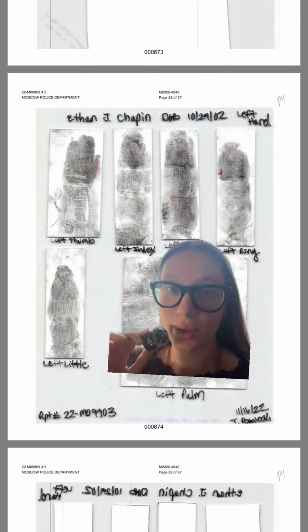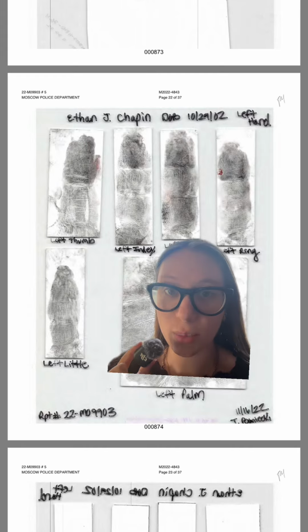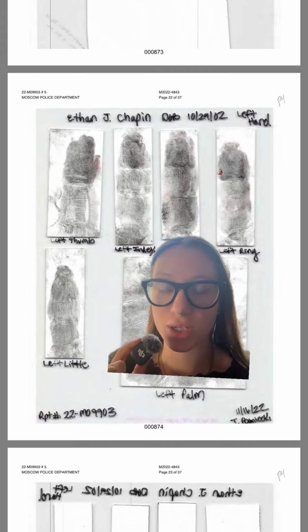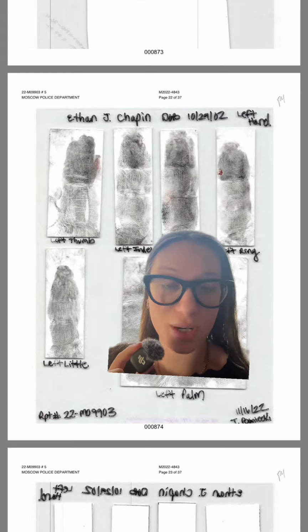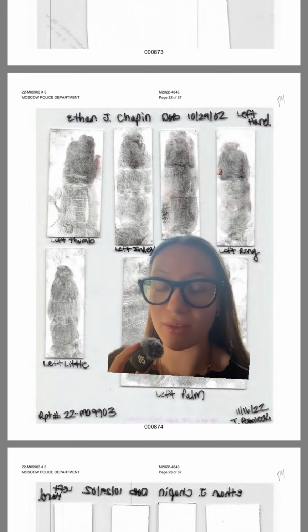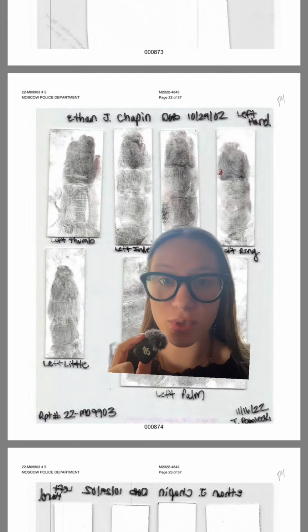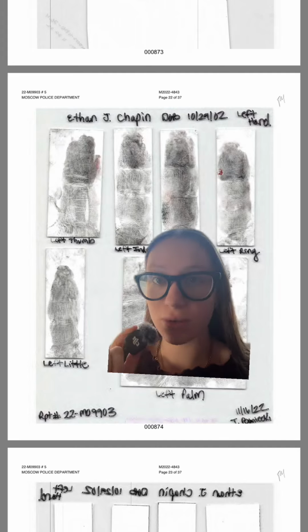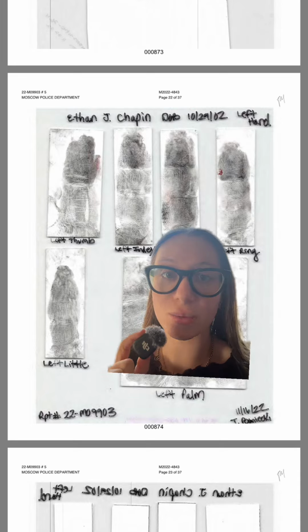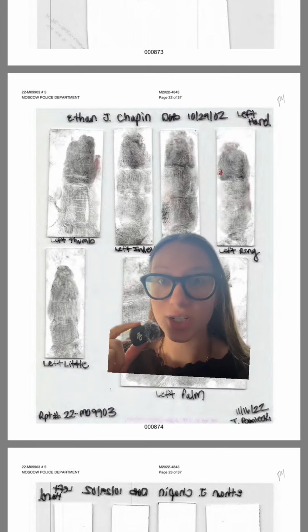what was happening. Now, in some of these prints, this is Ethan Chapin's, you can see that there's red marks. I'm not a forensic technician, so anybody that is an expert can probably explain it much better than I am, but yes, I do believe that is blood in the photos. They don't clean the victim's hands or wounds prior to fingerprinting. So any residual blood or anything like that, when they press for fingerprints, shows up, which is heartbreaking.